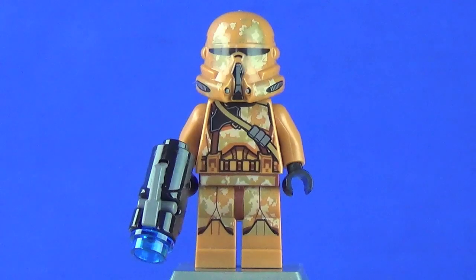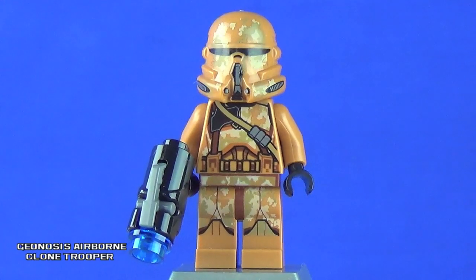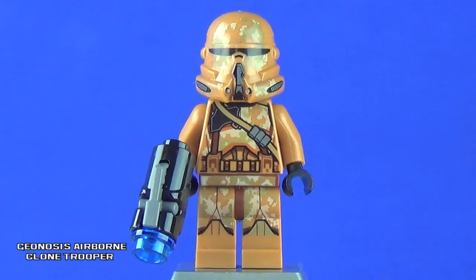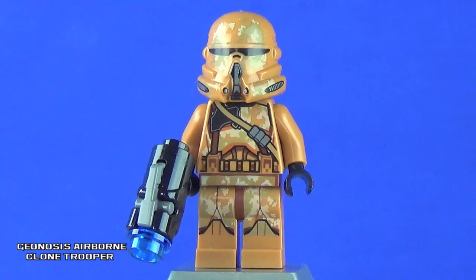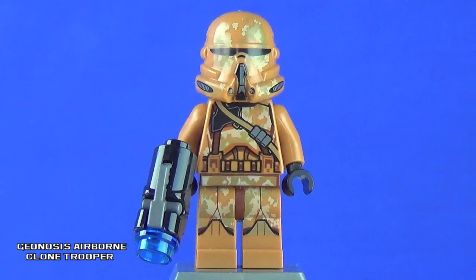We're going to start off with the Geonosis Airborne Trooper. This style of armor, this sort of camouflage, was introduced in Season 2 of the Clone Wars, and in the second Battle of Geonosis, you had the standard Phase 1 clones with the Geonosis camo, you had ARF Troopers, Flamethrower Troopers, and Sonic Troopers, like Commander Jet, for example.